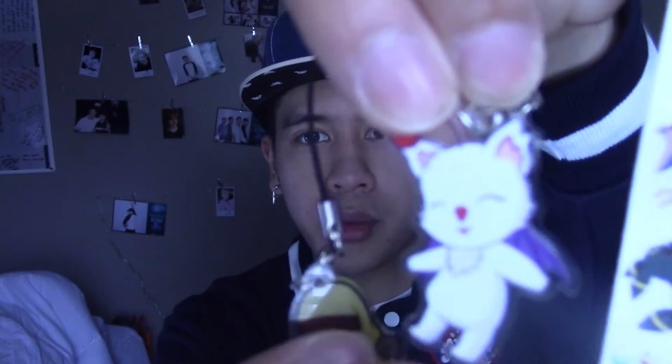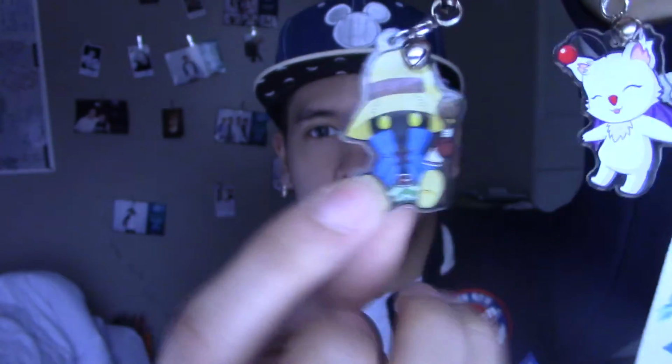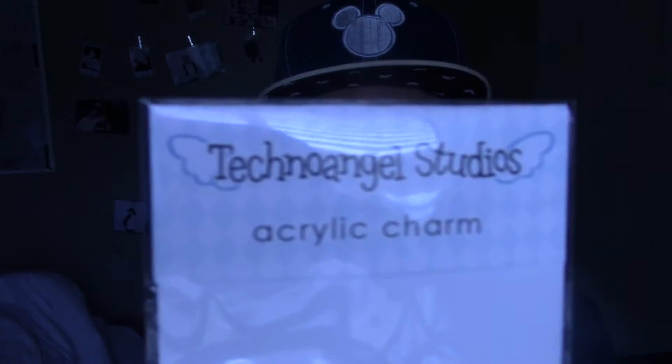I think the last thing I got from the artist alley was phone charms. We got these 2 charms. Stop jingling. So jingly. Here you go. The first one I already showed you is a Black Mage. This one is a Moogle. They're both double-sided. They're from Techno Angel Studios. Yeah, they're pretty cool. Yeah, I think that was everything.